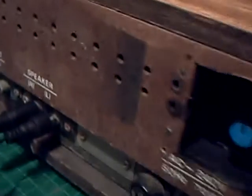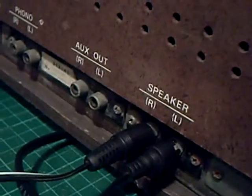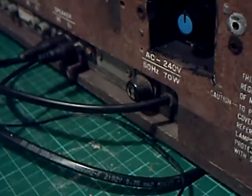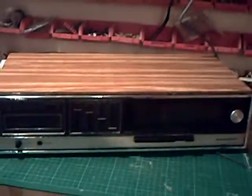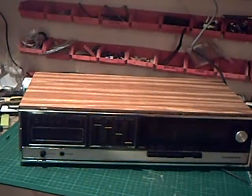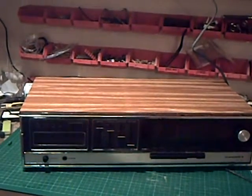You can see too the connections are in a bit of a state. I'll clean those before it goes home. But it should hopefully give the owner a few more years of satisfaction. It badly needs a new playhead. Of course, with being an 8-track machine from the 70s, well, they're slightly rarer than an honest politician, aren't they?